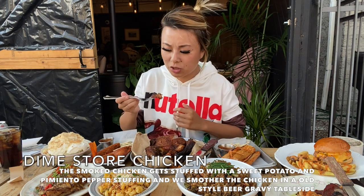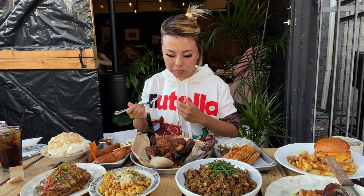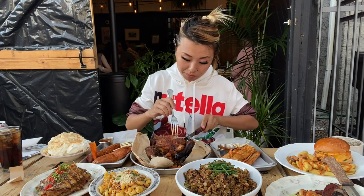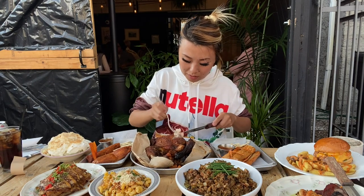That is a very good chicken. It almost tastes smoked. Let's try out the skin. Wow, that's so crispy. Wow, this thing tastes like smoked chicken. This is delicious.